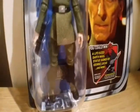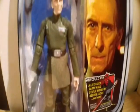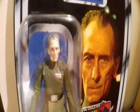Amazingly, he did not come out in the 1980s. I do believe he did come out in the Power of the Force 2 line. This figure, because it was later in the vintage line, does not have the same information on the back of it as this Leia does here, because they got rid of it, which is a shame. I hope you, Hasbro, yes you, Hasbro, you watching? Probably not, but still, I hope you bring that back.